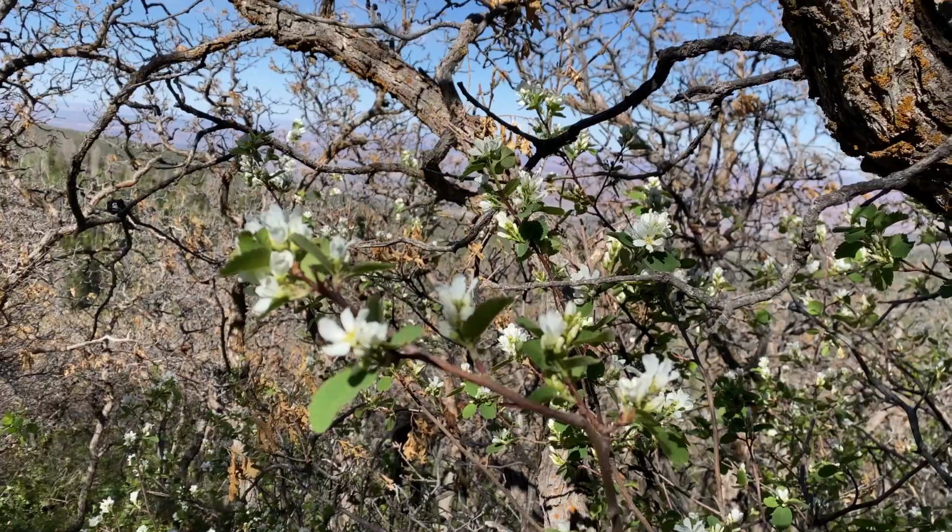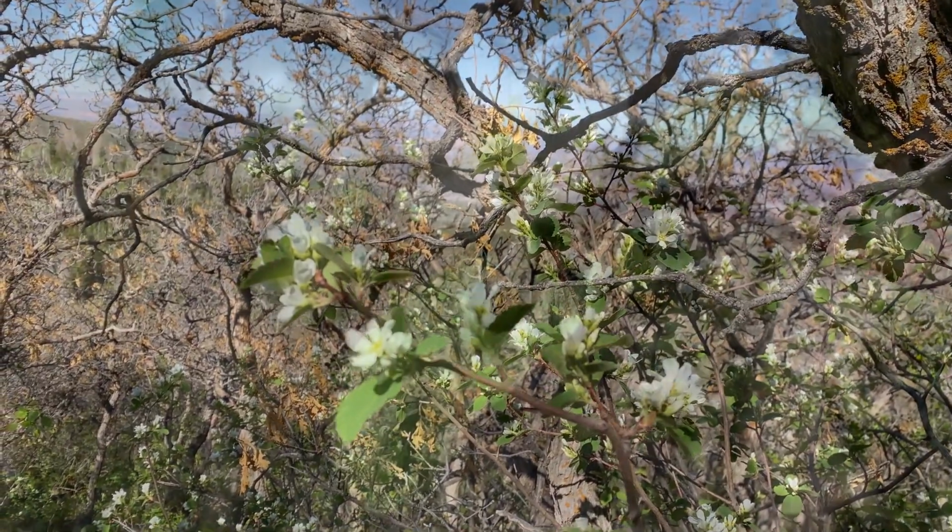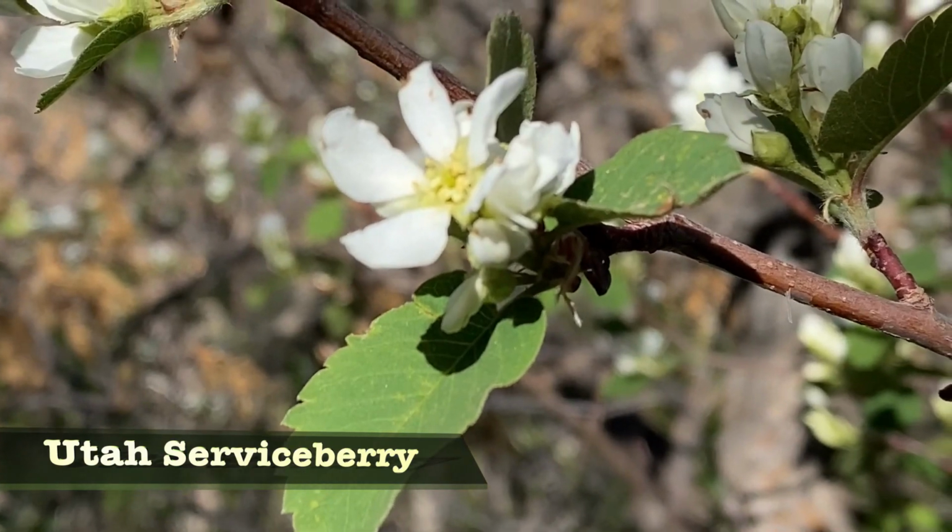Darling buds of May. These were Utah serviceberries.